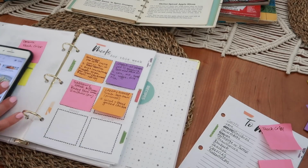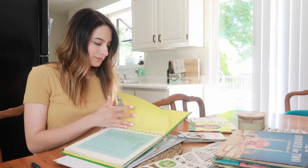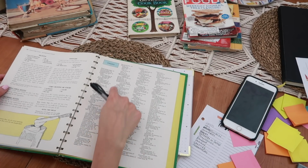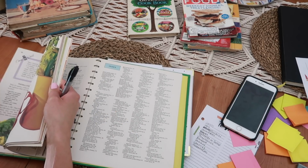Another thing I'm all about right now is casseroles and things that only take one dish to make because they are great to feed families and easy cleanup, but also pretty easy to throw together as well. And I found 2 casserole ideas that I wanted to make in there.